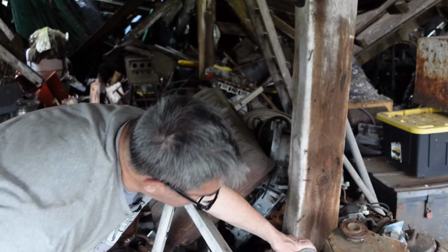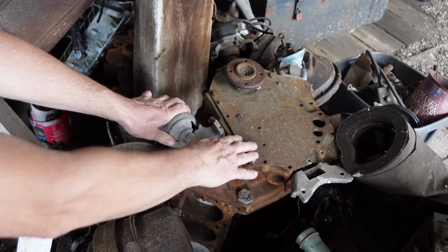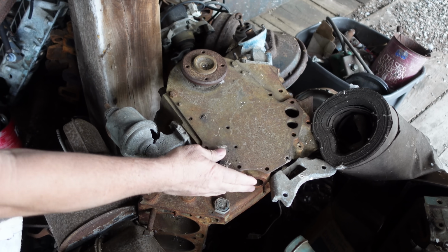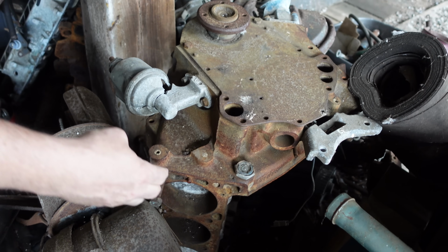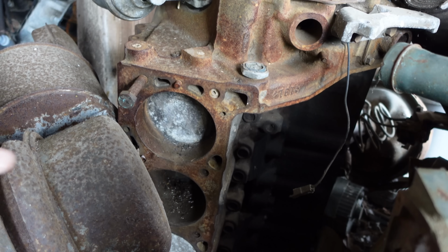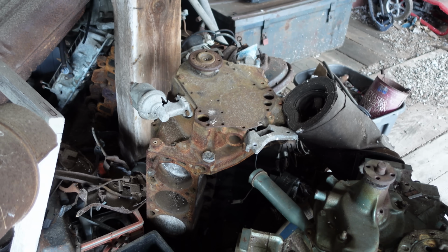Another engine block right here. This one appears to be a previous generation. This is going to be again 392, 370 style Oldsmobile, mid '50s right here. This one here, flat top pistons, heavy cast iron engine block. And just interesting stuff. Just the stuff you find, you know.